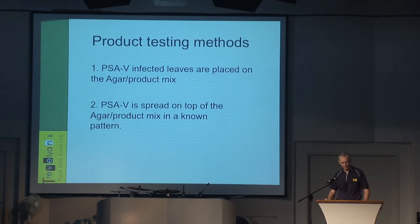There's two methods. The first method is we take the PSAV infected leaves and they're placed on an agar product mix. So we mix the agar and the product together, so anything that's touching that mix is exposed to the right concentration of that product. The second method is we spread the PSAV on top of the agar product mix in a known pattern, and then we assess how that pattern has grown, on a scale of 0 to 5.